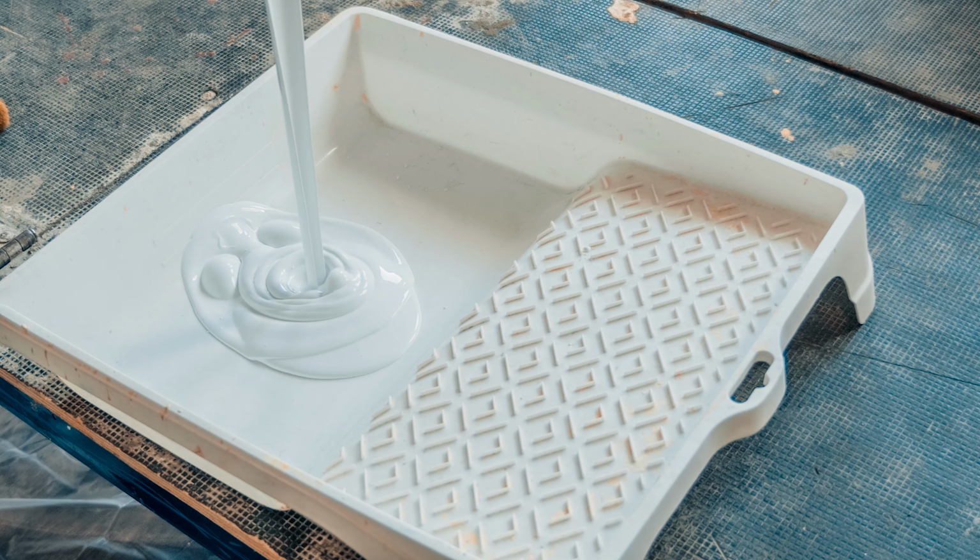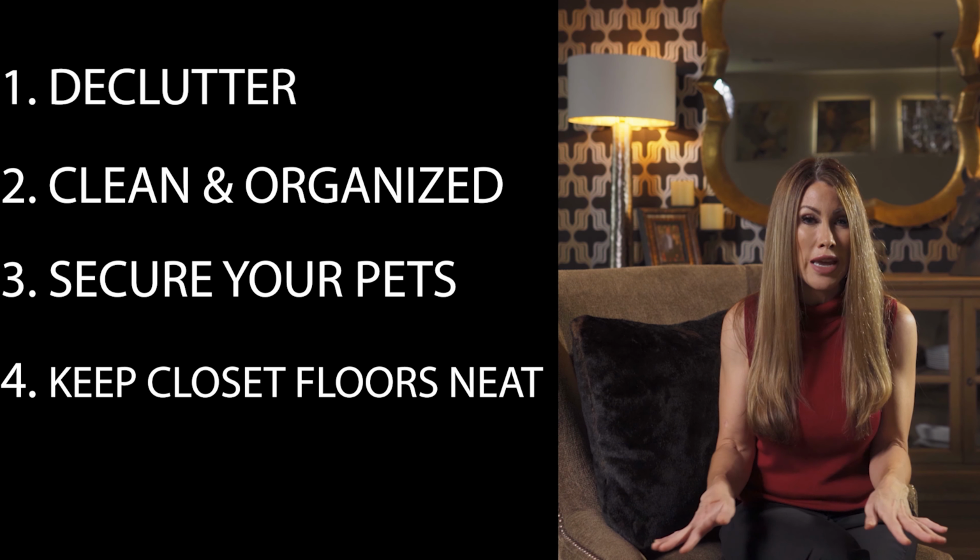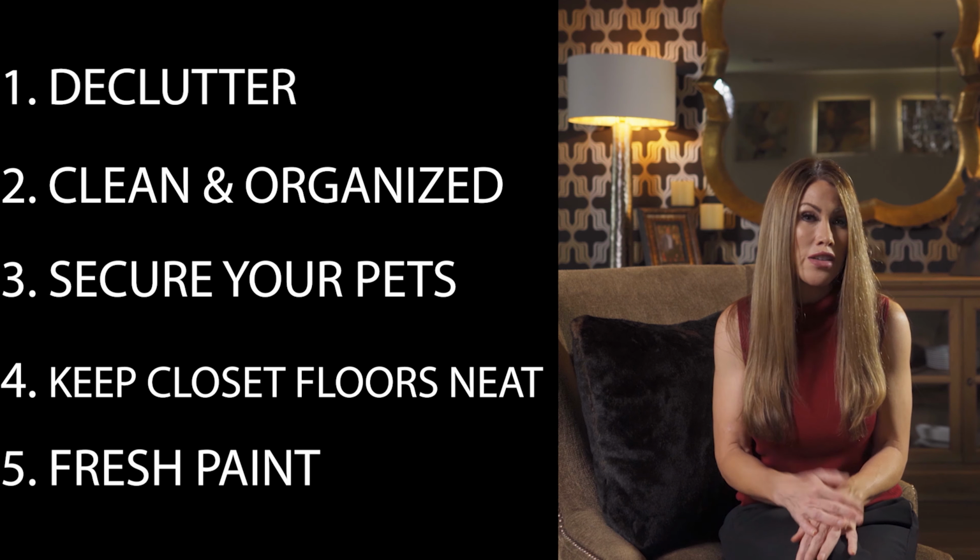To recap my top 5 tips, first, it's declutter, depersonalize. Second, make sure the house is clean and organized. Third, make arrangements for your pets. Fourth, keep floors in your closets clean and show more space. And then fifth and finally, fresh paint.